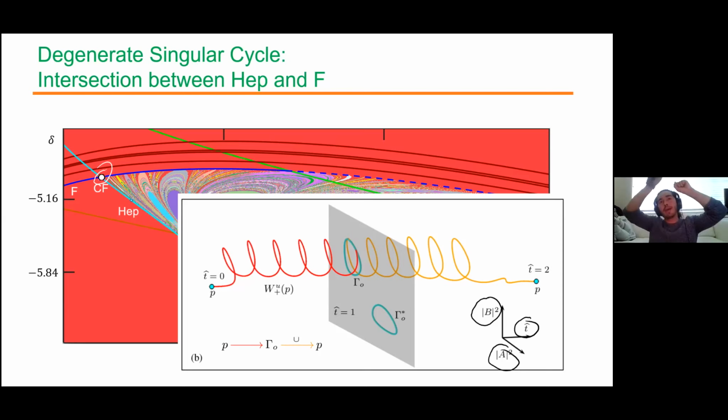So T hat will represent the following. Whenever I'm at an integer value of T hat, I'm going to put a limiting object. What I mean by this is, at T hat equal to 0, I'm going to put my zero equilibrium P. At T hat equal to 1, I'm going to put my zero periodic orbit gamma naught. And in this particular setting, at T hat equal to 2, I'm going to show P.